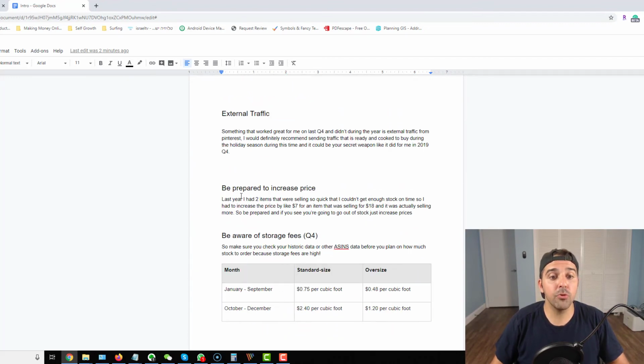So be prepared to increase prices. Last year, I had 2 items that were selling so quickly that I couldn't get enough stock on time. So I had to increase the price by like $7 for an item that was selling for $18, and it was actually selling more. So what happened is that it's an item I sold for $18, and I saw, look, I have 3,000.